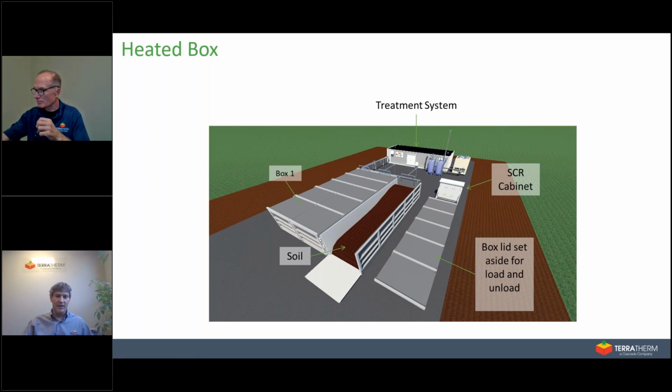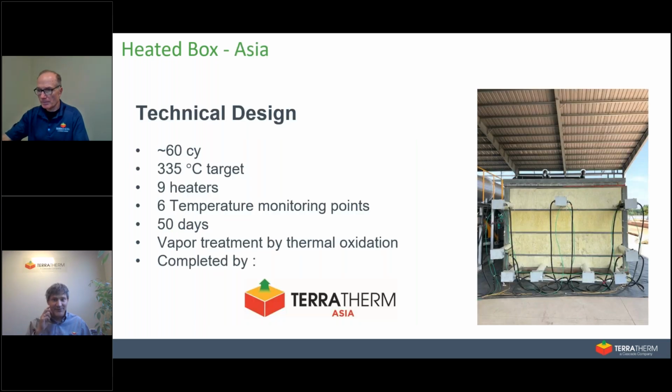Looking at a field scale application, this was a heated box we completed 2 years ago in Asia. This was dioxins, 60 cubic yards in the box you see here. The target treatment temperature was 335 degrees Celsius, the same range as the 350 to 400 that John mentioned before. The heaters are dominantly installed in the floor and the side of the heated box, so the boxes are easy to empty out and reload.